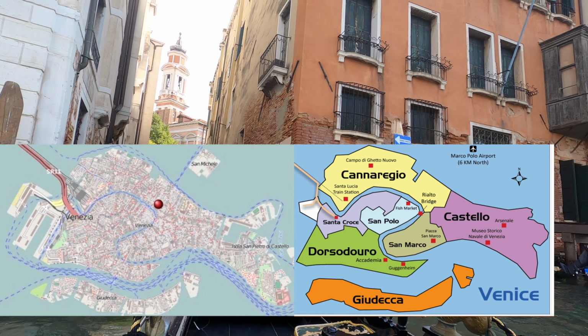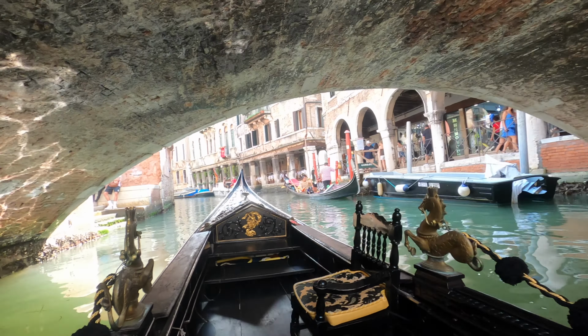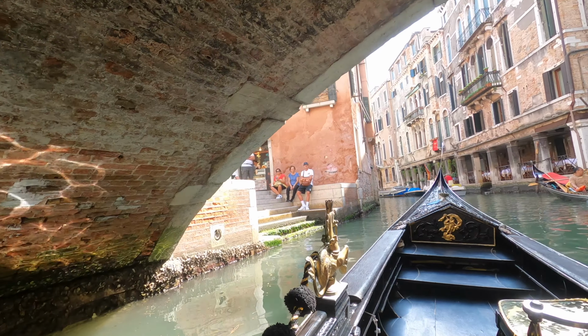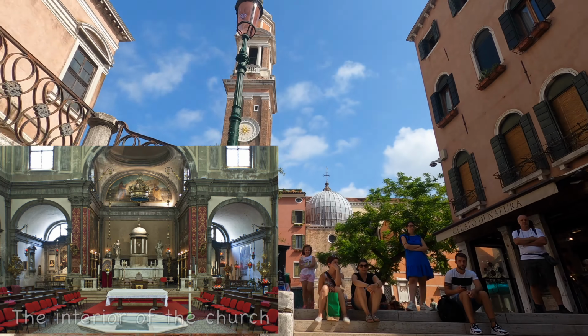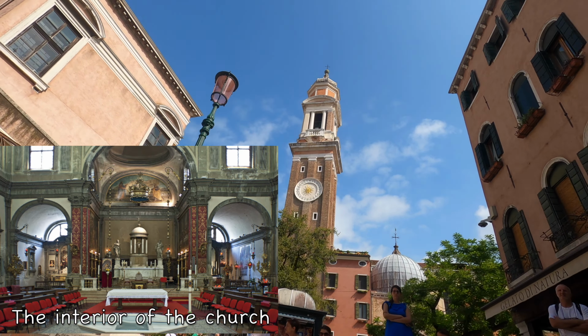We were now heading towards the Cannaregio district on the gondola. The San Apostolic Church is a 7th century Roman Catholic church and it's one of the oldest churches in the city. An interesting feature about the church is its 24-hour clock face.